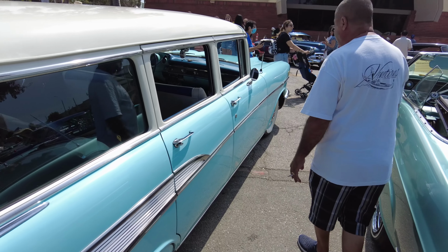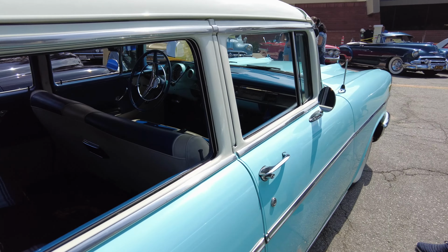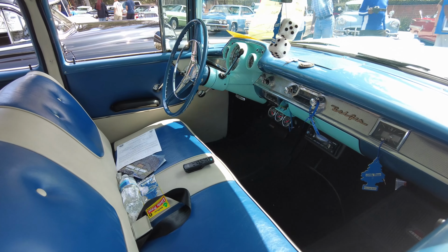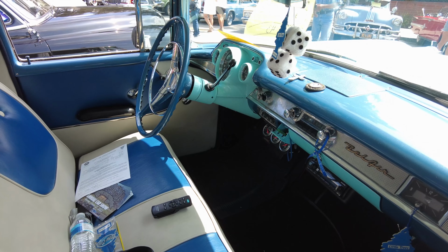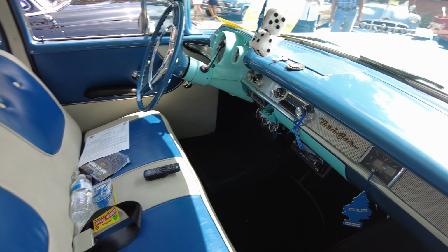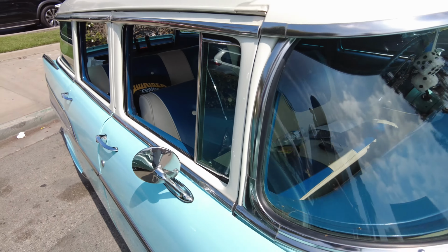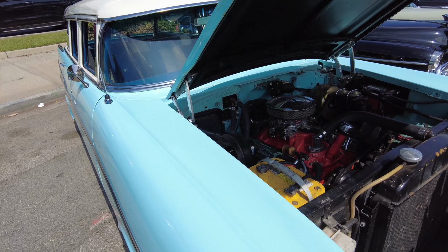I put disc brakes so I can stop in it, and put a new sound system in it, put a new interior in it. I put plastic interior so I don't worry about the kids spilling food or sodas in it. It's easy to maintain, easy to keep clean. And my daughter is always taking this car from me, but it is what it is.